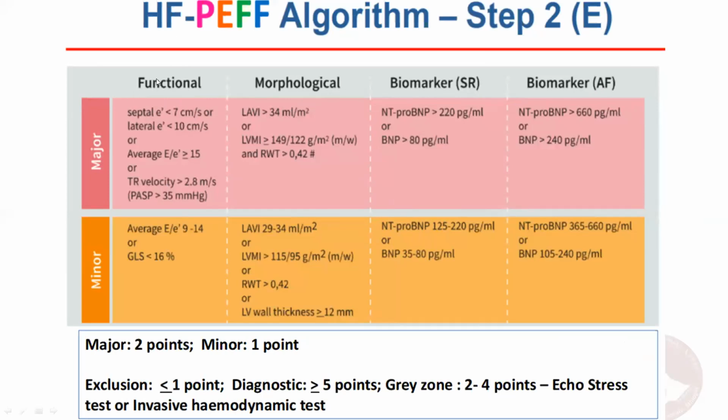So what we see on functional assays, if we are using the septal E prime, which is less than 7 centimeter per second, or lateral E prime, which is less than 10 centimeter per second, or average E to E prime greater than or equal to 15, or TR velocity of greater than 2.8 meter per second. This is one of the major criteria. If you have a major criterion, each contributes 2 points.